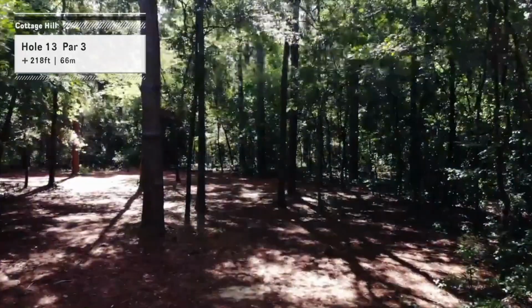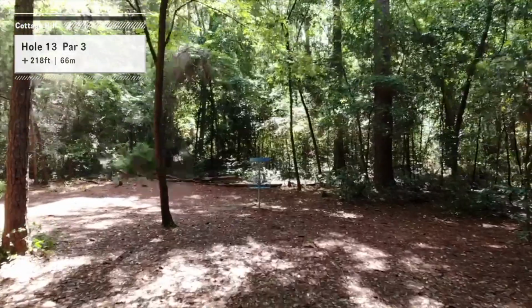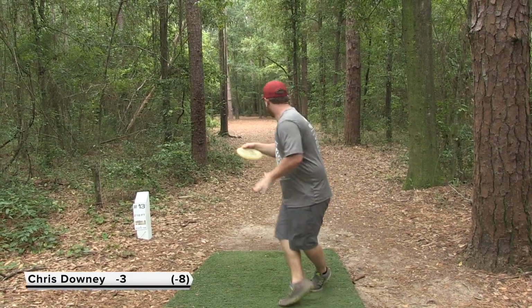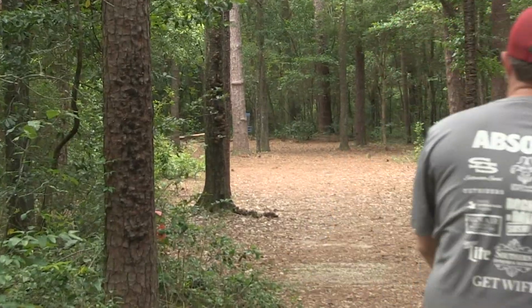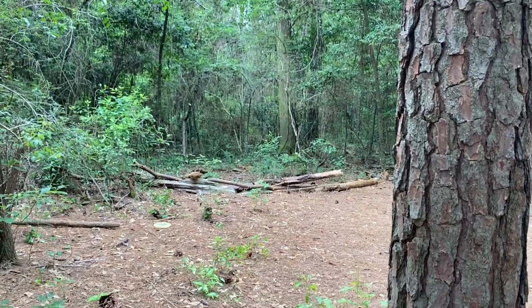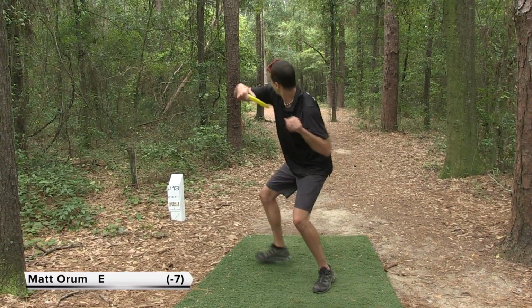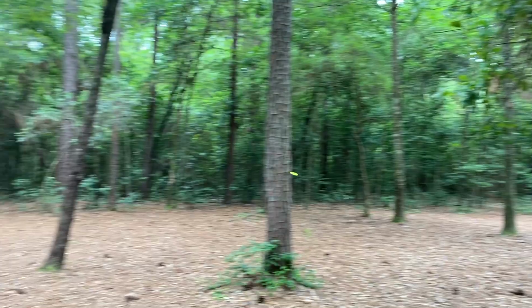Hole 13, 218 feet. Here you can see as we near this basket, it's going to be a little slow fade, straight shot for the most part. Only 218 feet, so you're not having to rip one here. No, I think the biggest thing here is height control. If you're not comfortable, which Chris seems to be, just floating one in there, but if you're a little more of a power player, you don't quite have all that finesse game, then your height control is crucial because you want to be 5 feet off the ground and slide this disc the majority of the way. That's a good height.